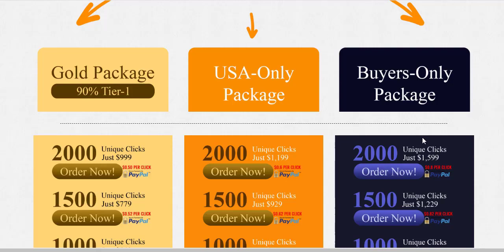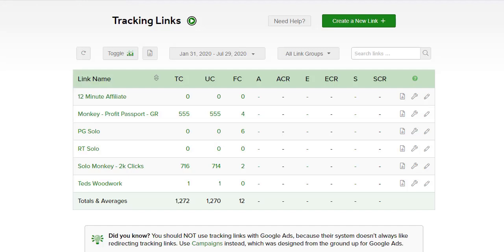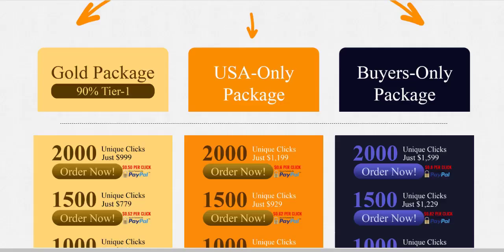I believe he's got very, very high quality traffic. As you can see from my ClickMagic tracking link here, I bought a traffic package from him, and you can see 555 unique clicks. Another traffic package, 714 unique clicks. So I am happy with this guy's price, but you could start off with the Gold package if you want. Or you could start off with the US only package, which means your traffic is only going to come from the US. And you could also start off with buyers. Buyers mean verified people who have already purchased an internet marketing product. So you have more chances to get those buyers.